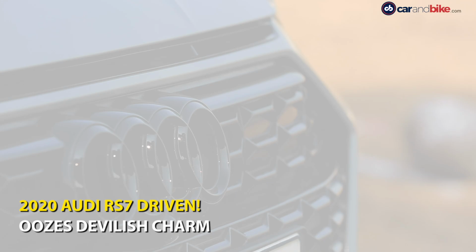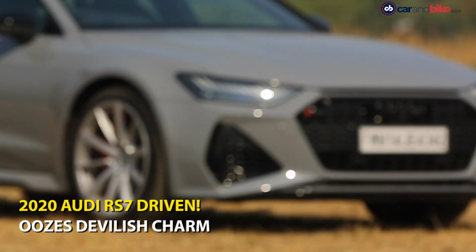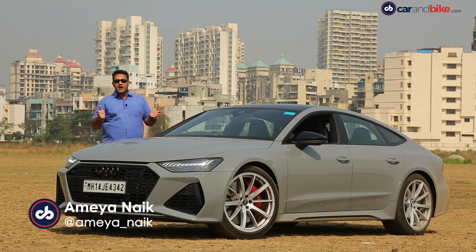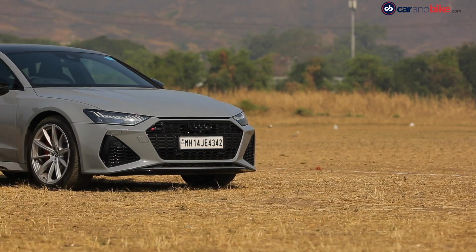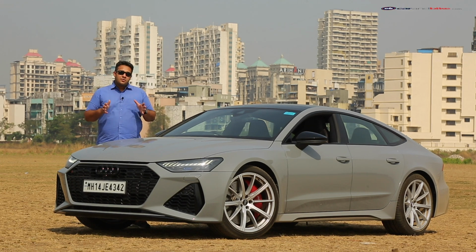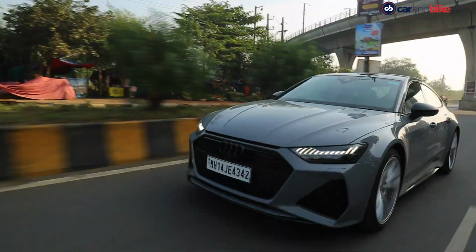It's said that the devil is in the details. But with this car, it's more than just that. Yes, it's more about the devilish charm that the RS7 oozes. It looks stunning, spectacular even, and absolutely menacing. And in fact, driving right up here to the shoot location, people on the road would just stop and stare because they know this one is special, very special.